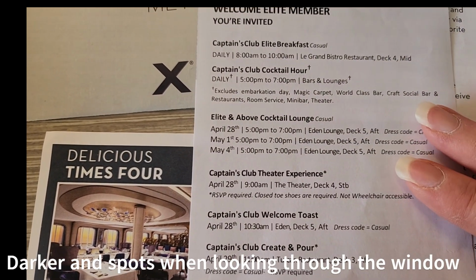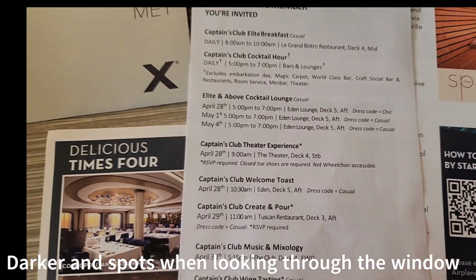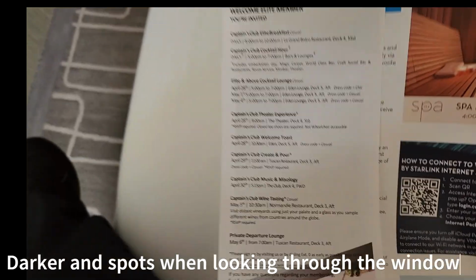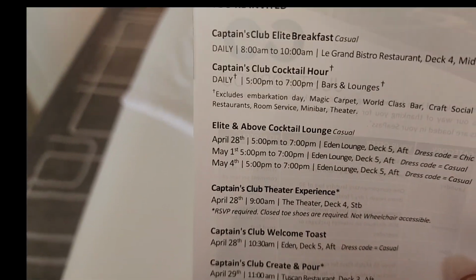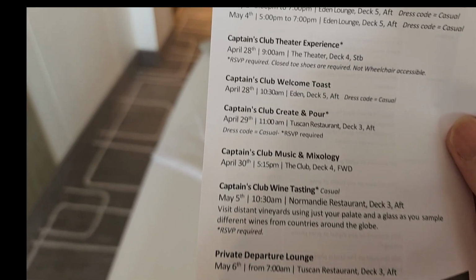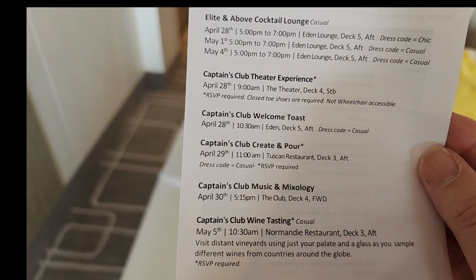There's some different cocktail hours. The theater experience is where a couple people from the theater interview. You could do Q&A with them, ask questions. They could tell you what it's like to apply to work aboard the ship. You do need reservations for that, so call at the bottom number here to make reservations for that theater tour, because it has been sold out previously.